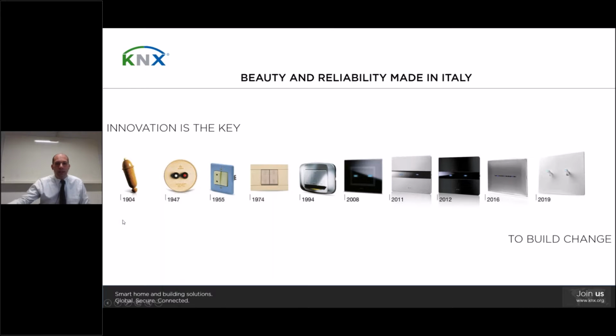AVE is an Italian manufacturer of electrical material. The company was founded in 1904, so over a century ago. And here you can see our very first product, which was an electric switch made of wood and ivory.